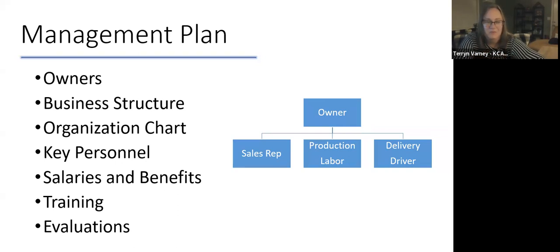I worked with one family that was like, well, we don't have any employees, but they had a mom, a dad, a son, and a daughter. They all four worked for the company. I was like, no, you've got 4 people that work here, and they all 4 do different things. So what are those 4 things that you all do? You're just wanting to line out who the owners of this business are and what they are responsible for. Who are the employees, or the people who help this business? What are they responsible for?